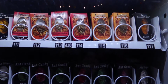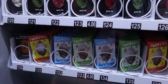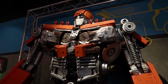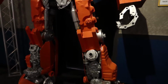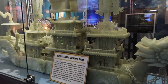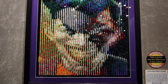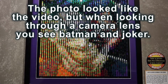You can buy some genuine larva, ant candy, or crickets. Take your pick. $4, they can be yours. Yet another thing made out of car parts. This is a car parts robot. I guess they can't legally say Transformer. It's pretty neat. Okay, I'm gonna film this because it says if you take a photo, it looks different. So I am going to see what happens when I take a still photo, but I have a feeling it'll look the same as the film.